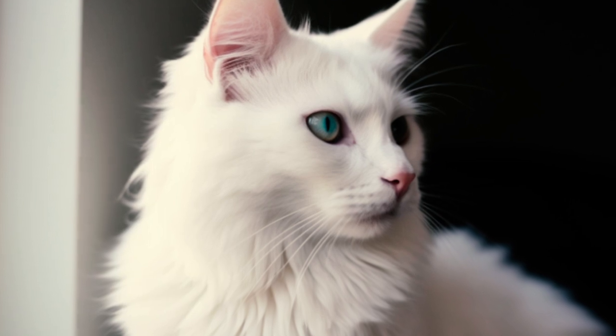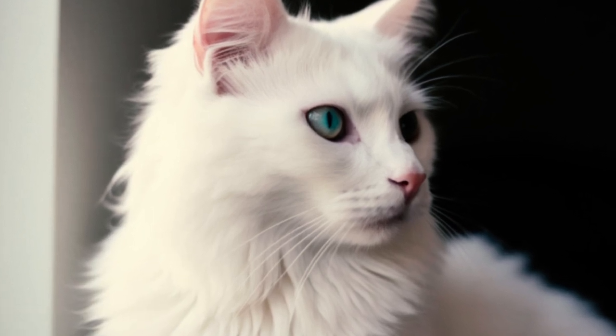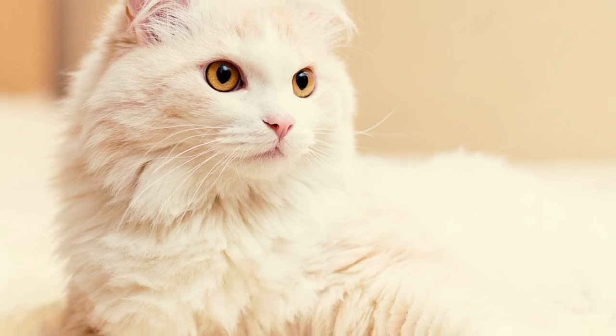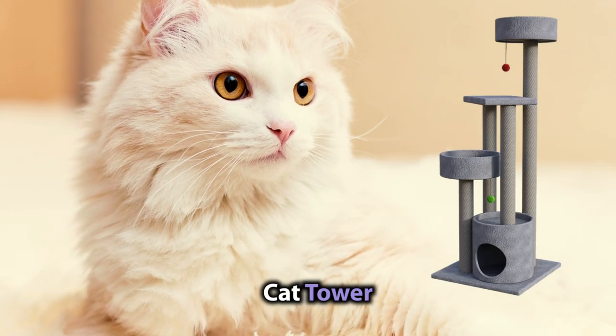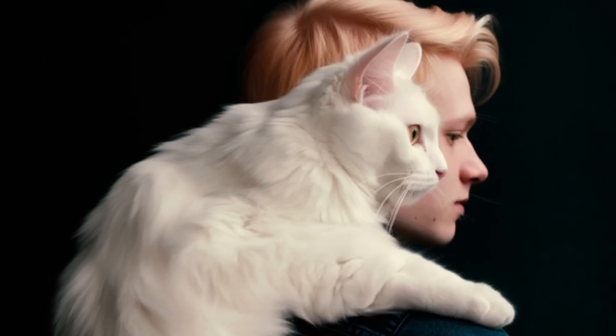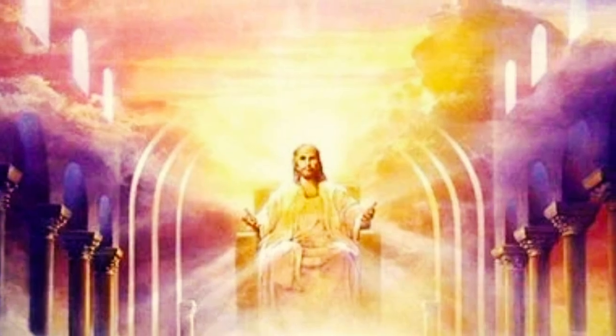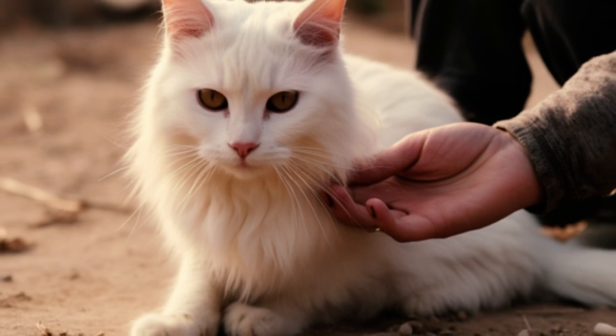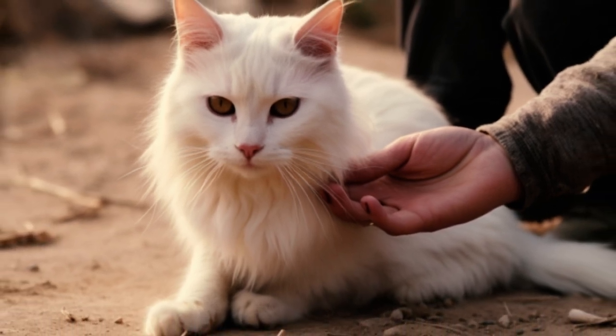One of the unique qualities of your Angora is their tendency to provide constant surveillance. They have a knack for finding the highest perch available, whether it's shelves, their trusty cat tower, or even your unsuspecting shoulders. Yep, they'll climb on your shoulders and ride around atop their lofty throne. Whether you're cooking up a storm in the kitchen or just relaxing with a good book, your Angora will be around to offer their expert opinion and guidance.